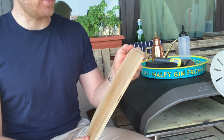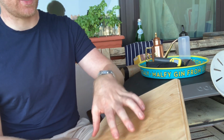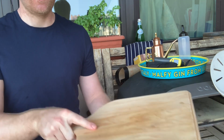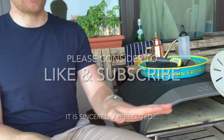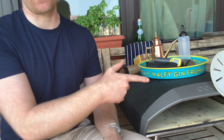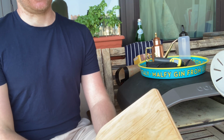Not big issues, but if you have a metal peel with holes built into it, there's less surface area touching the pizza. I imagine that means less friction, so when you go to launch it, it's an easier launch. The flour can come through the bottom of the peel a bit, so there's less flour going into the oven. In my thought process, that's going to make my life a bit easier. It's going to reduce the risk of flour getting scorched inside there. It's going to make the launch easier, and I like to make things easier for myself where possible.